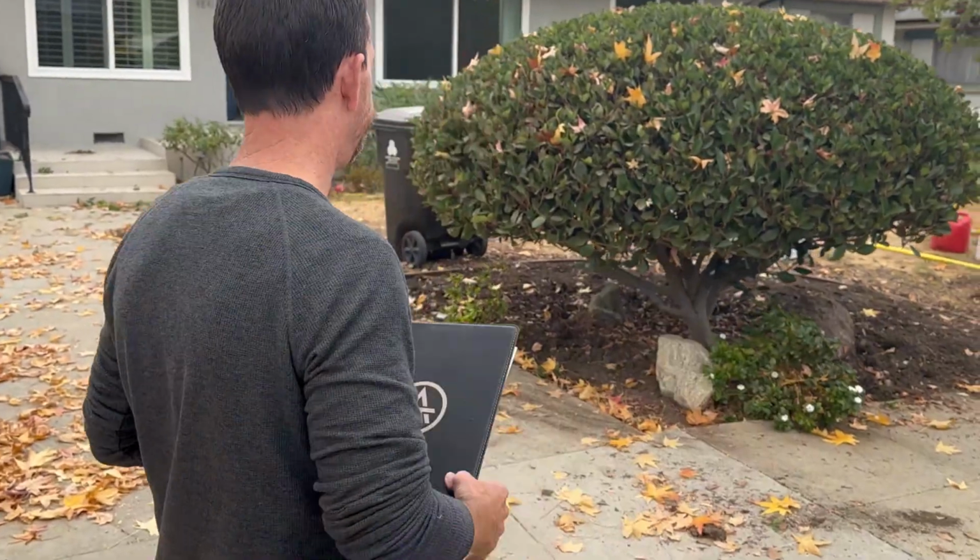The situation here is the seller is relocating. They need to get all the money they can from the house. And what we do is we come in and we get these houses ready for market. So let me show you some of the stuff we're going to do. We've already gotten started, as you can see.